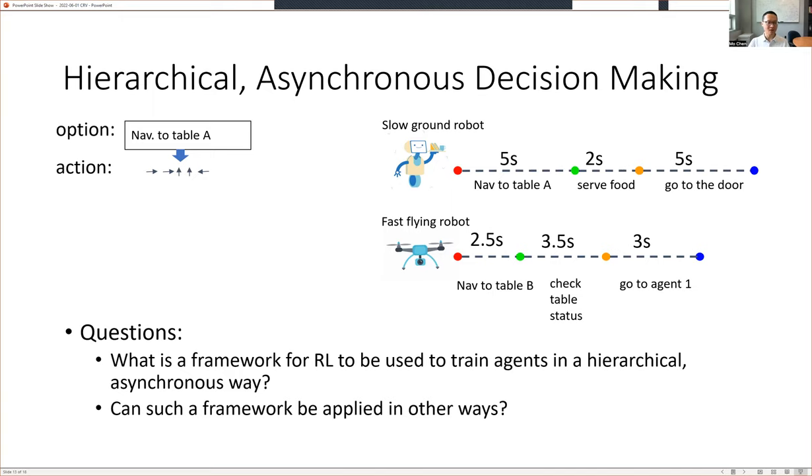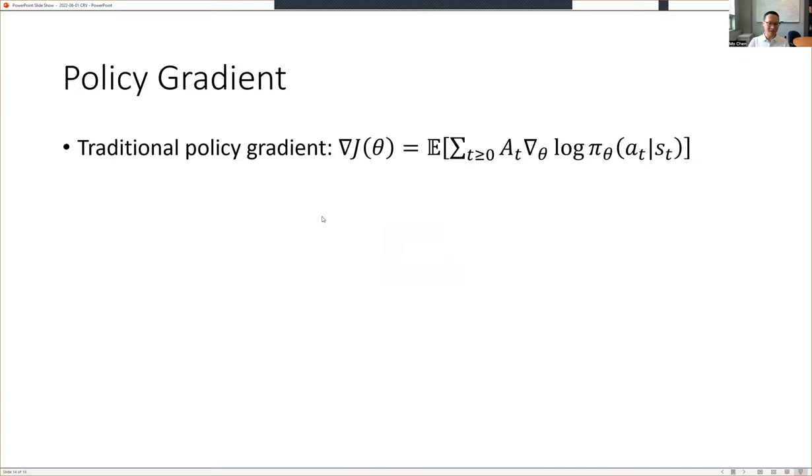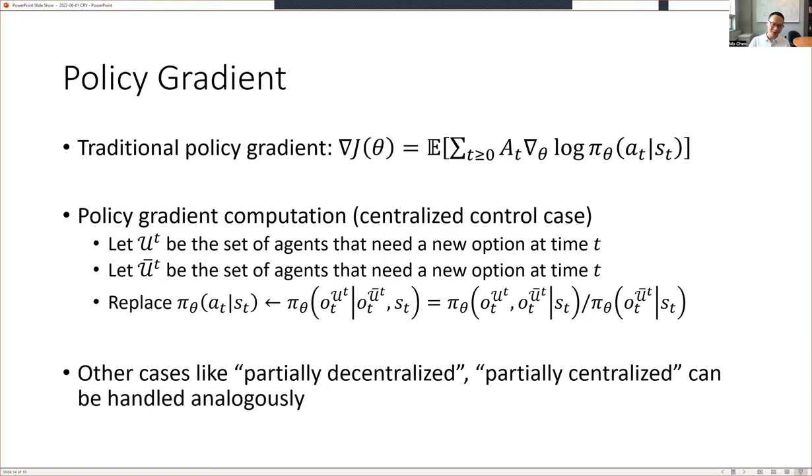Okay, just in the interest of time, I'm not really going to talk about the math too much. But the main point is that in centralized control, we often learn a policy that outputs the joint distribution of the actions of the robots. And the simple modification we can make to the policy gradient is, instead of considering the joint action distribution, we can use that to compute the conditional action distribution conditioned on the agents who do not need to make a new high-level decision. Just by doing this very simple math and replacing this term in the policy gradient expression, it turns out that we can learn much more effectively.